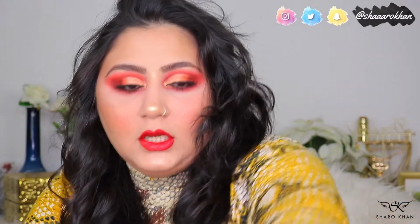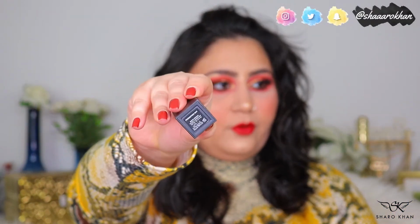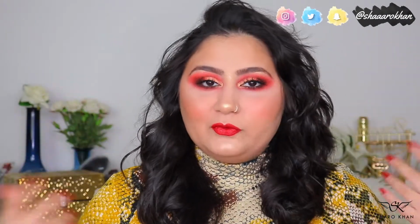So guys, this is the final look. I have used the lipstick from Huda Beauty, in the shade Promotion Day. I think I've done a bold look for the first palette, then for the second one I did a very bold blue look, so I went with a nude, but I thought today red would look really good with the eye look, so I went with that.